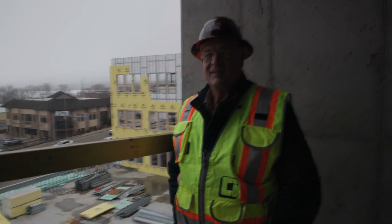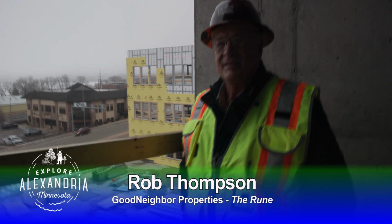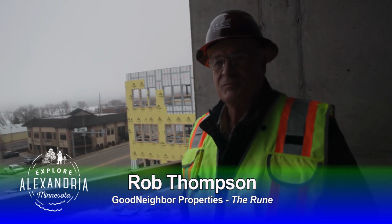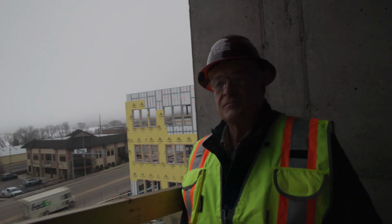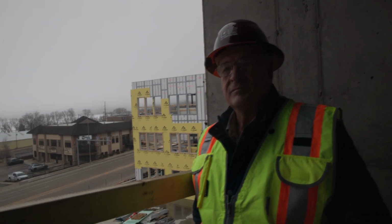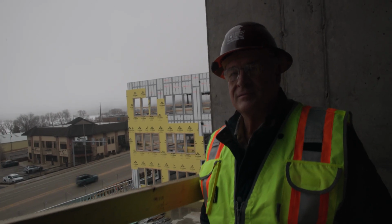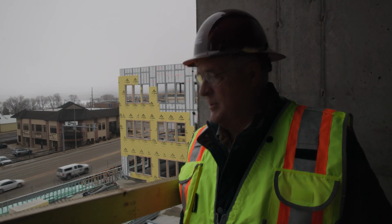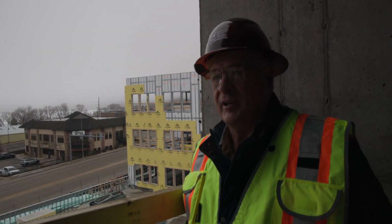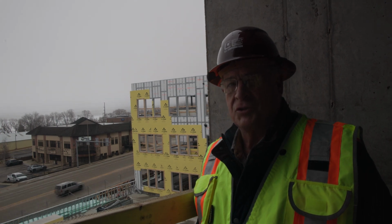All right, ladies and gentlemen, we have Rob Thompson here with Good Neighbor Properties, and we are at the Rune. And Rob, we've talked a little bit about this building. People have driven by and seen this for a number of months, and now it's starting to form, and we're at the end of 2023. They can be seeing residents here in the middle of next year, right? Right. We hope to get the restaurant in and functioning in May, and start taking tenants and residents in June.